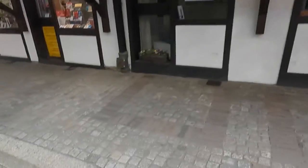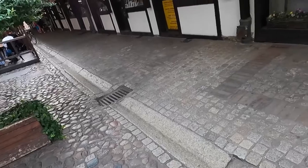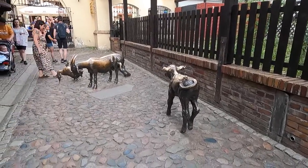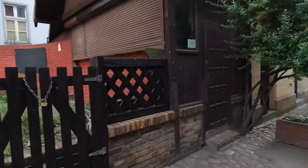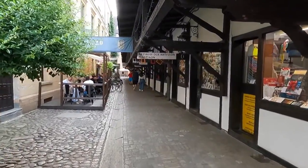This is the old slaughterhouse area. And you see this thing here in the middle of the street. It's where all the blood and the intestines were swept out of the slaughterhouses. So, and these monuments here are a monument to all the animals that got slaughtered here. Pretty cool.